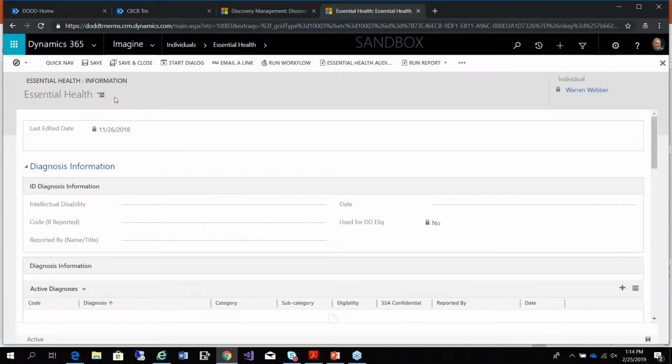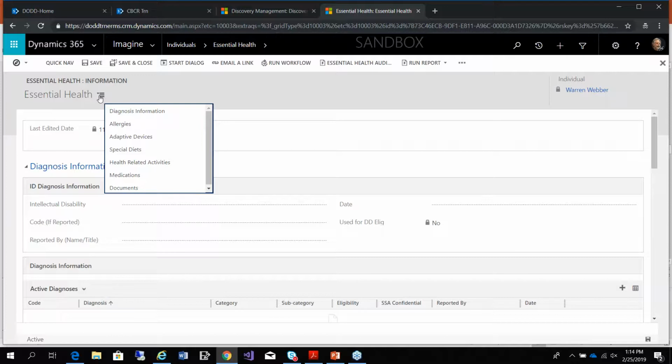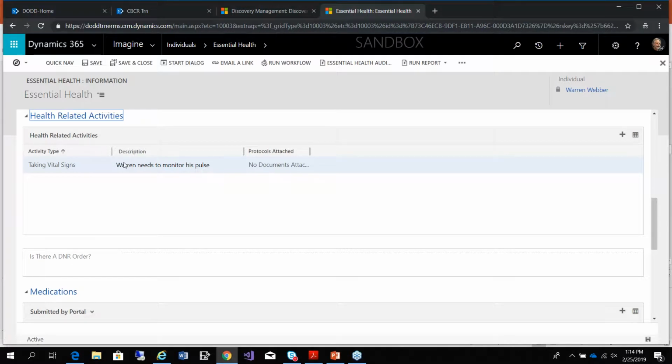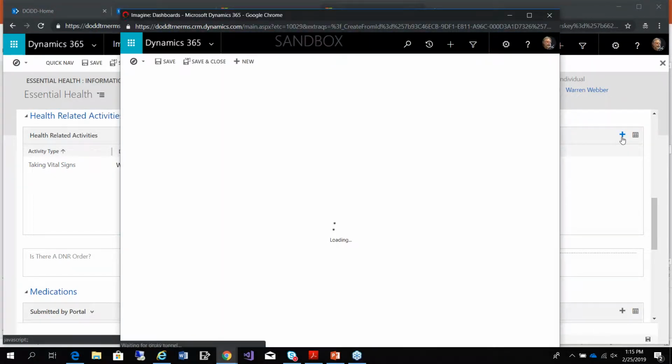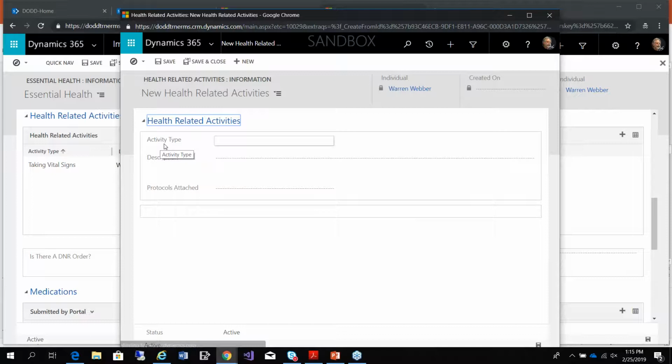I want to go down to health-related information. I'm going to go on the Forms Sections icon, and I'm going to click Health-Related Activities. What this will do is go down the page automatically and open it up all in one shot. And there we go. We've got health-related activities. I'm going to show you that new activity type. I'm going to hit the plus sign. And we have the activity type field. Just click in there. And if you notice, they are in alphabetical order. So Other falls right here with the O's. So there's the new activity type that you requested. That's all there is to get to that.